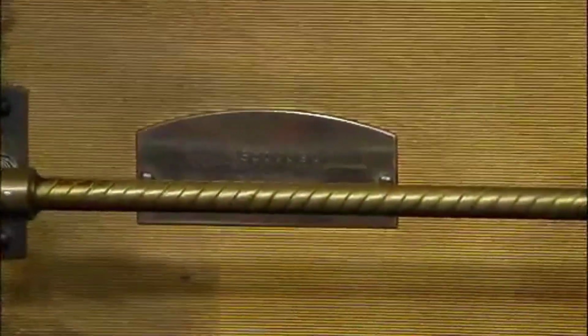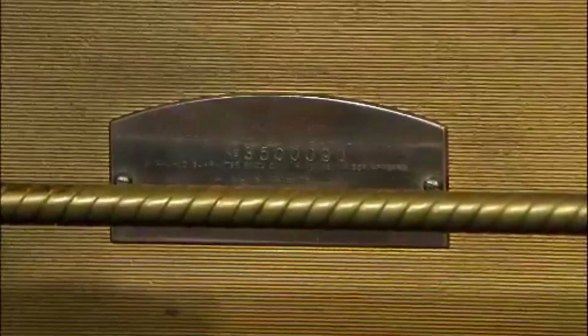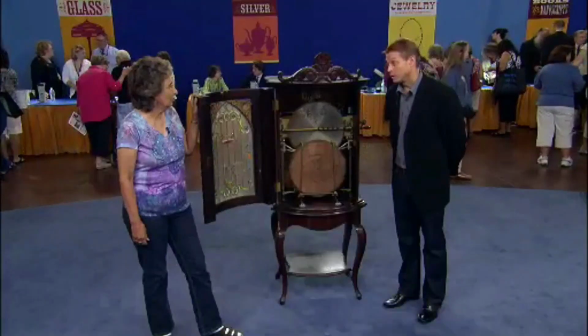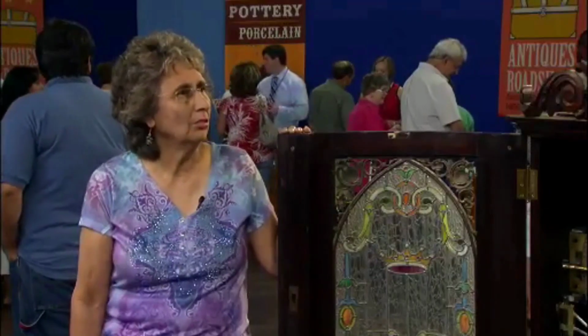This serial number, people have the records of this, so they can actually determine who bought it, when it was sold, and when it was manufactured. Excellent condition makes it special. Estimated auction value is... Auction estimate, I would estimate it at $15,000 to $20,000.